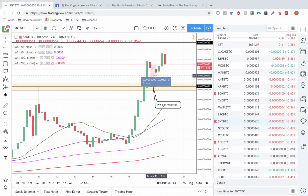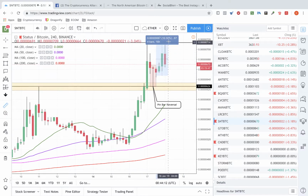So we bought here, and then we bought here, and that's a 10% move. Doesn't look like a lot, but that's what you do in a day trade. You get in and you get out.